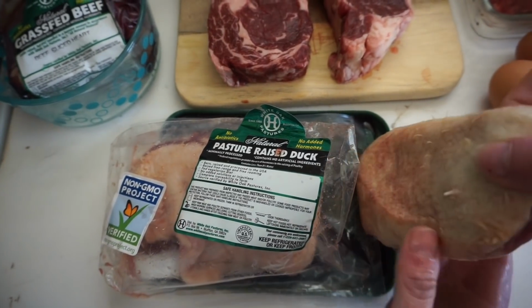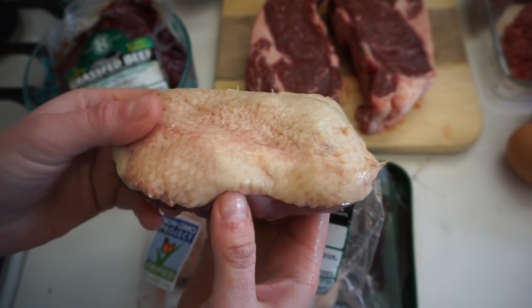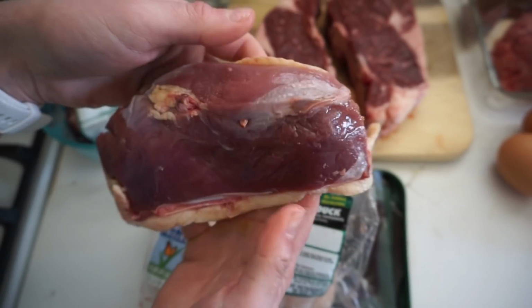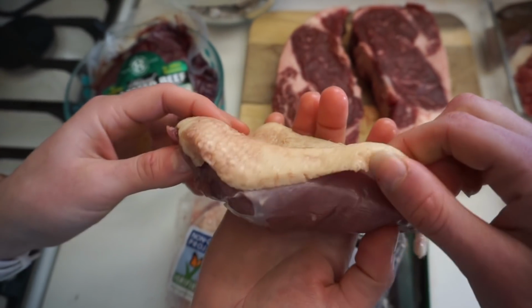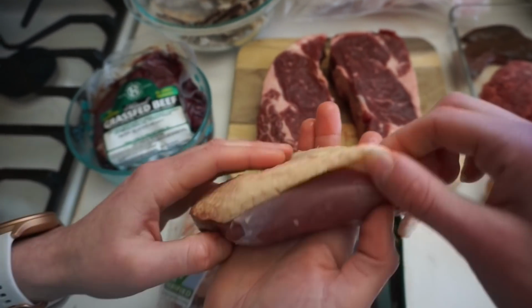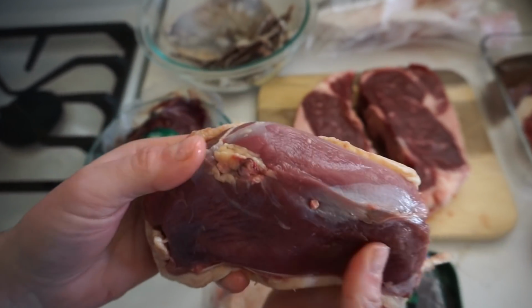Let's show these duck boobies off. First off, it comes with this beautiful skin cap. The skin on duck is extra fatty and beautifulness. And then boom, look at these boobies, this beautiful color. Okay, wait, turn it around. It literally looks like those fillers that you put in your bra back in the day, when you're a teen. So here we have the padding of a bra and the actual boobies. Beautiful. It has beautiful padding.